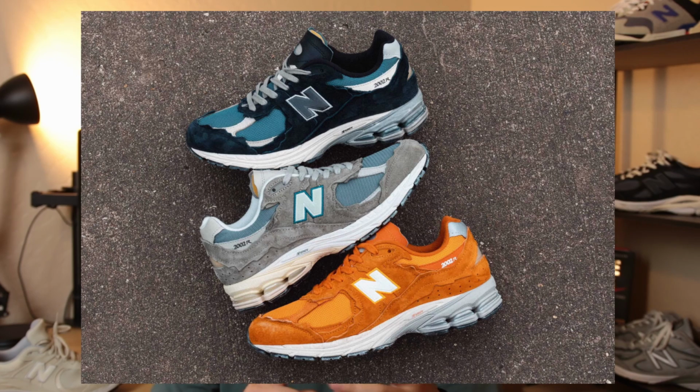Those are gonna come with a dark navy pair, a Japan colorway, as well as this bright orange pair. And I think those will be a little bit easier to get, hopefully. Resale prices aren't too bad on those at the moment, but hopefully they have a broader release in the States soon. With all the hype aside, is this shoe actually worth it?